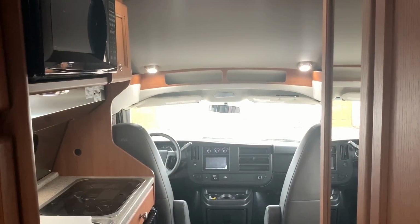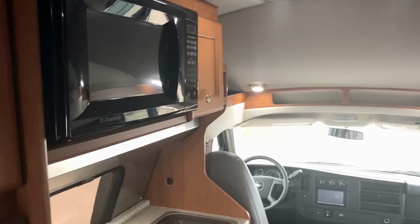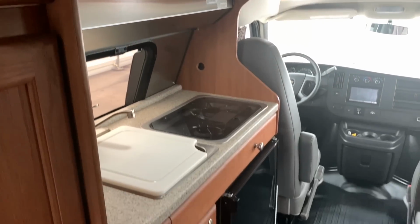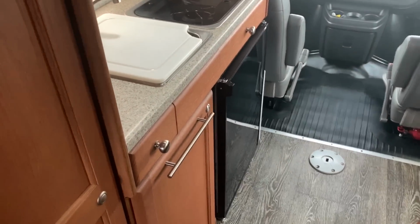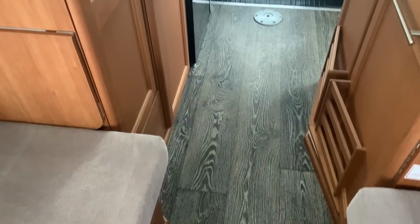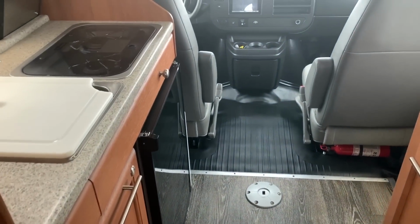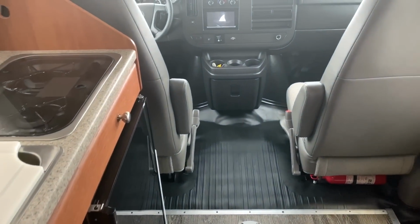All right, we just have a little bit left here to finish up. Again, kitchen area on the driver's side. Microwave up top, sink, stove, fridge on the bottom. I forgot to mention this attractive looking vinyl flooring. We got this nice looking wood grain flooring throughout the coach part of it with the black rubber mat in the cabin. So no carpet anywhere. Nice and easy to keep this clean.